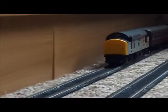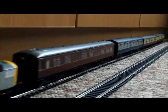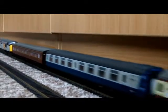And now here is, yep, of course, the Lima class 37. Again, we did the video on her just last month. She ran pretty well, and is still running well now. She certainly is a good performer.